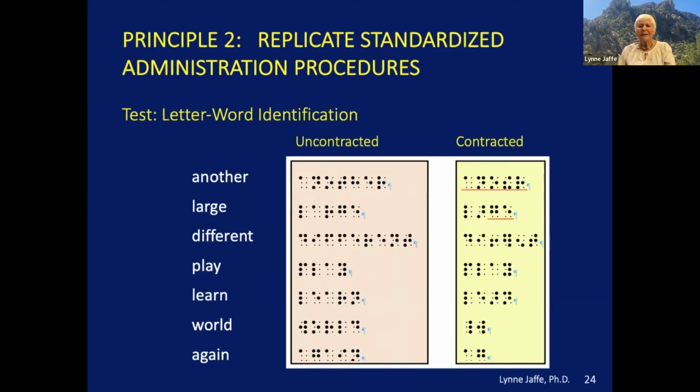Okay, so the test has to be presented in either uncontracted Braille or contracted Braille. Okay, there's nowhere that makes sense to switch from uncontracted Braille to contracted Braille. So I want to show you something that happened with Donna.